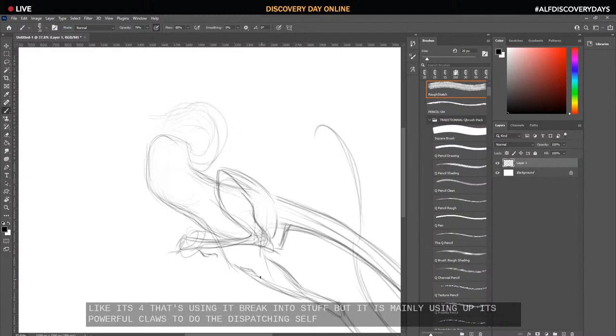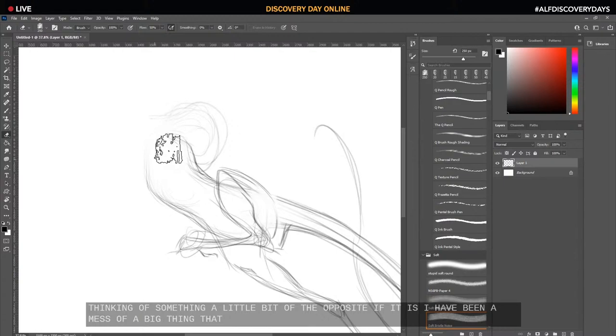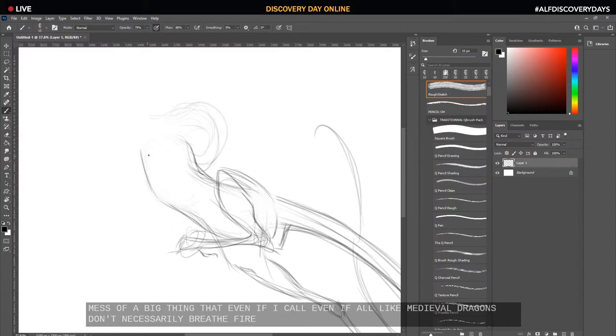So for this creature, I'm kind of thinking of something a little bit of the opposite. If it is kind of venomous, even if not all medieval dragons breathe fire, they all tend to have some kind of breath attack. It stems from medieval people being inspired by venomous serpents and equating venom with a fiery sensation, and you can see how that leads into the fire breath thing.